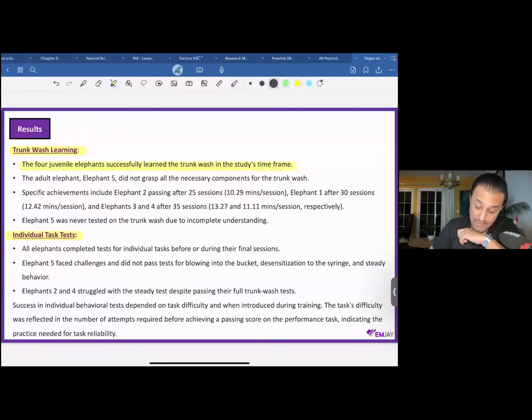However, the adult elephant, that is elephant five, did not grasp all the necessary components for the trunk wash. Next, specific achievements include elephant two passing after 25 sessions.